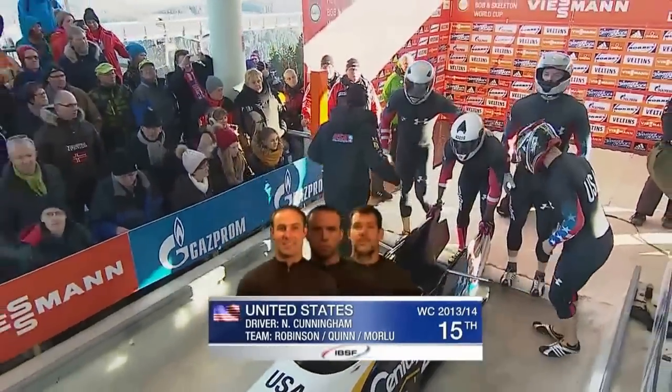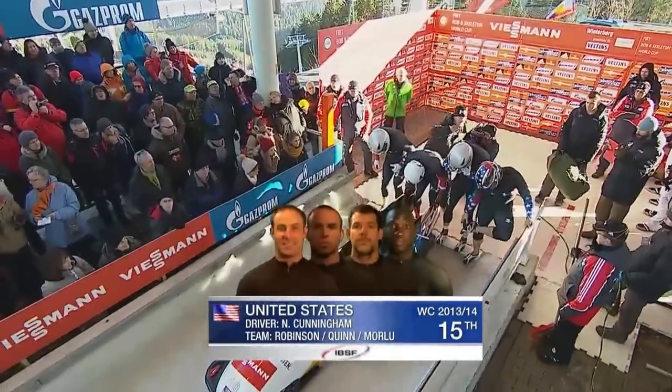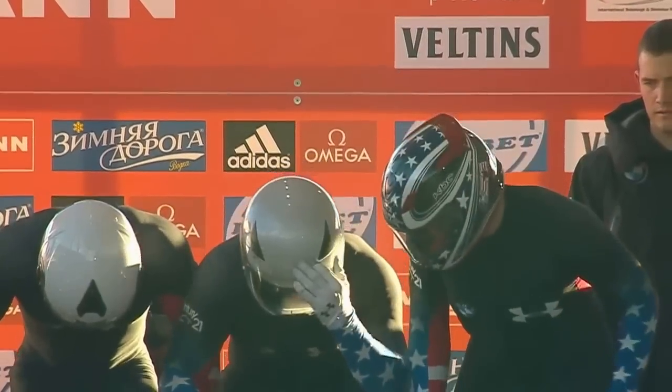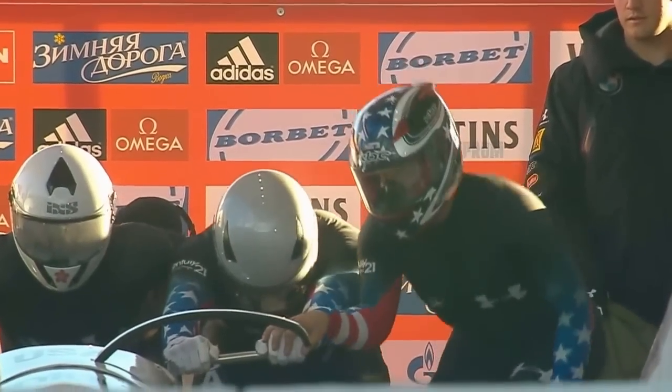Nick Cunningham of the USA in Night Train 1, Steve Holcomb's old ride. He's only had it in his hands for 1 race. Dallas Robinson, Johnny Quinn, and Abe Morlew. They're moving the athletes around in the sled.